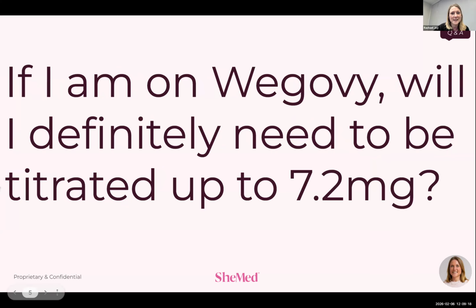So the next question that we've got is, if I'm on Wegovy, will I definitely need to be titrated up to 7.2 milligrams? The simple answer here is no. We've just talked about what our titration schedule is and what we think about. And the goal of treatment isn't to reach the highest dose.